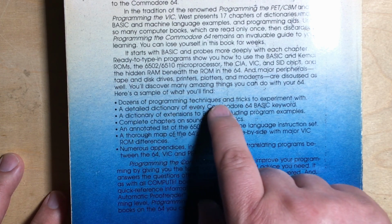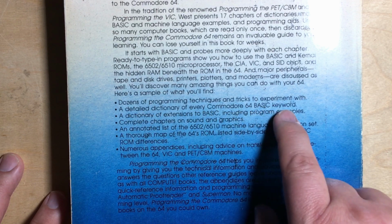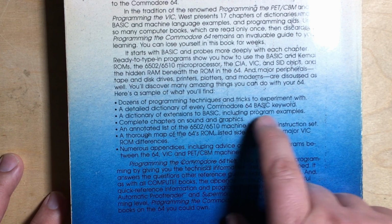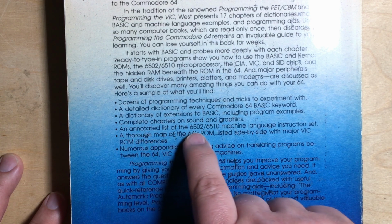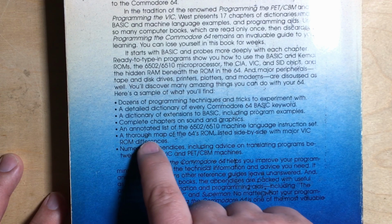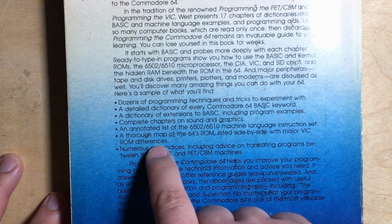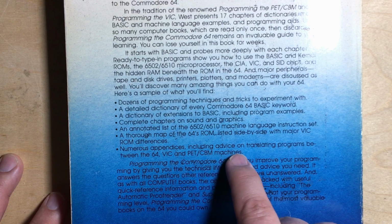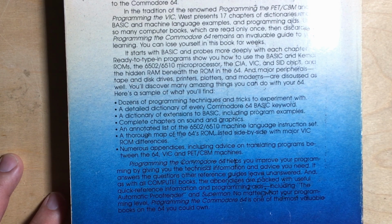Dozens of programming techniques and tricks to experiment with, a detailed dictionary of every Commodore 64 BASIC keyword, a dictionary of extensions to BASIC, including program examples, complete chapters on sound and graphics, an annotated list of the 6502, 6510 machine language instruction set, a thorough map of the 64's ROM listed side by side with major VIC ROM differences, VIC-20 ROM differences, numerous appendices including advice on translating programs between the 64, VIC and PET CBM machines.